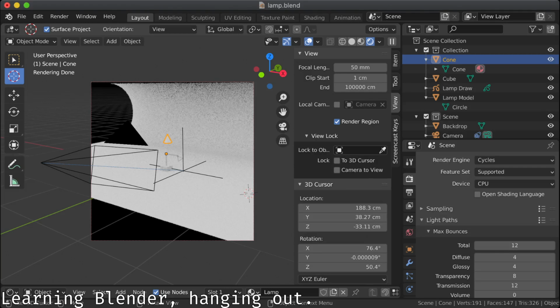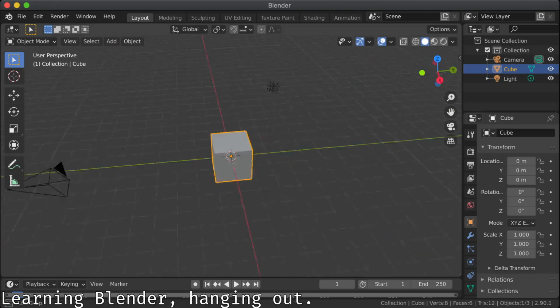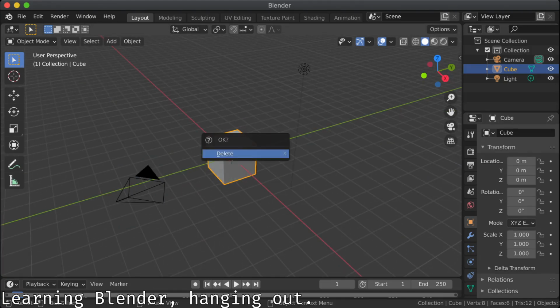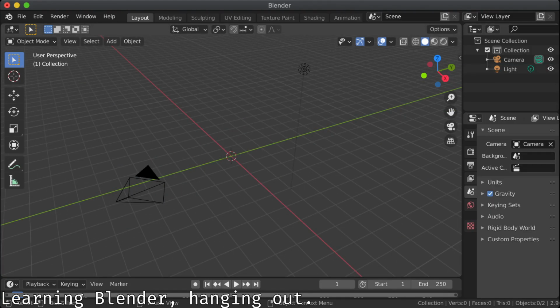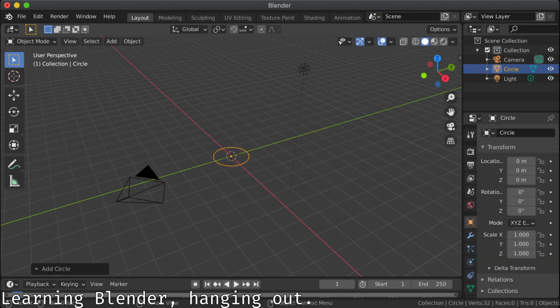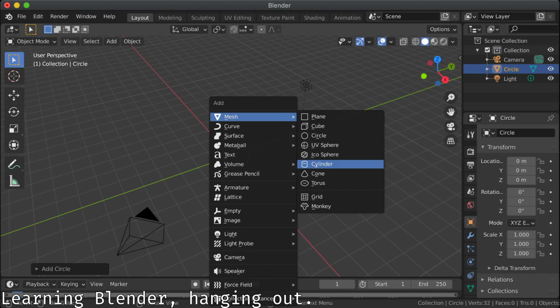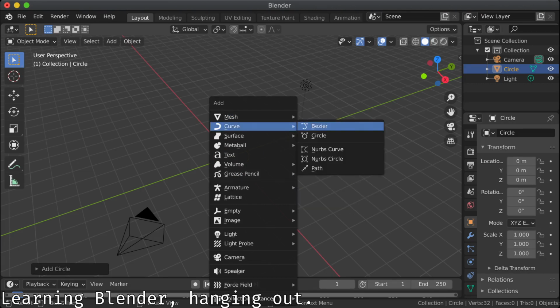Oh wow, okay, new file, don't save. Okay, back here, I'm gonna delete that. I'm gonna generate geometry using curves. Mesh, circle. Let's go to curve, just say Bezier.